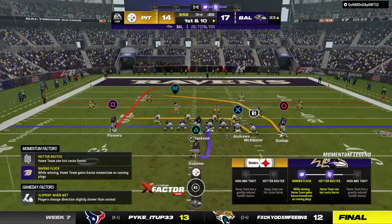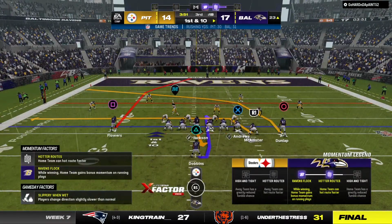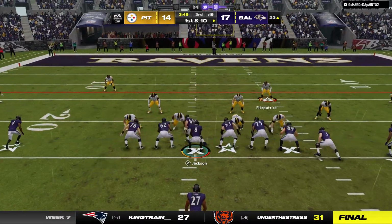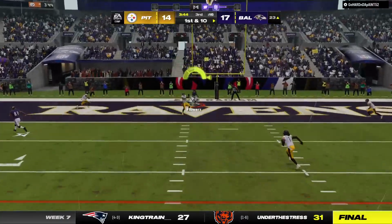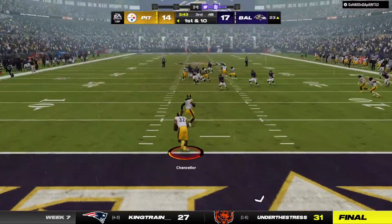So the big play gets them all the way down to the outskirts of the red zone here for 1st and 10. Off the play fake to Dobbins, here's Jackson. And it's intercepted at the goal line.